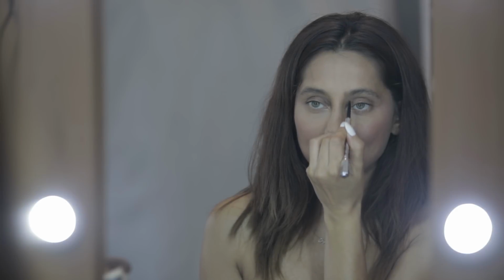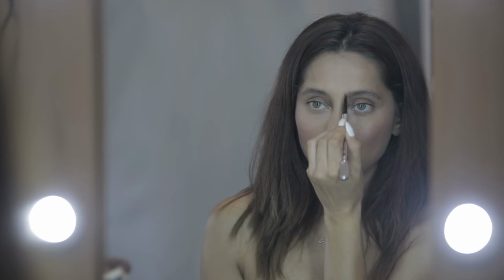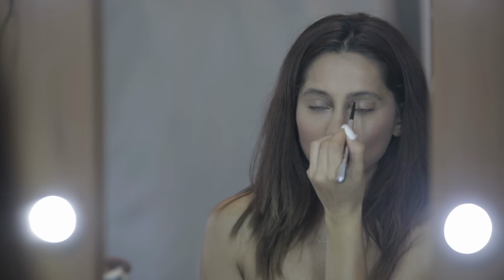Now, for my eyebrows, you saw me brushing them. I'll just do it one more time. And then I am using my brow pencil, precisely by Benefit. I fill in my eyebrows because I have a few gaps in my eyebrows, and I like to fill them. But I'm just making it look like natural eyebrow hair, and then I would shape it.